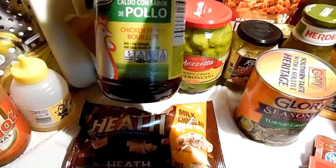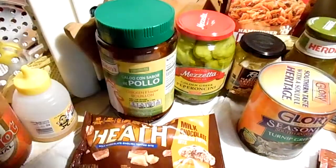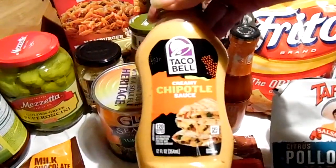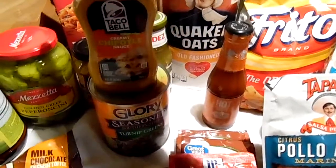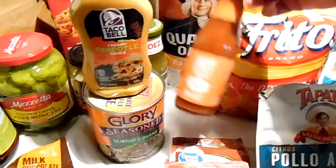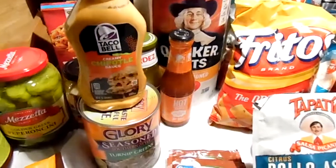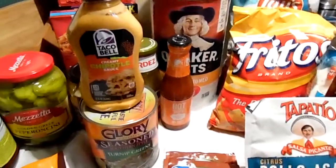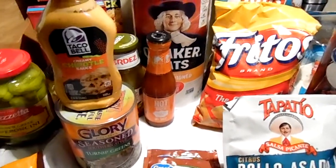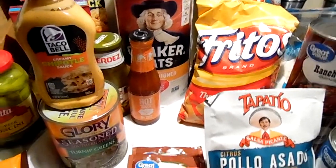And then I got another one of these chicken bouillon powders because mine is almost gone. I got some Chipotle creamy Taco Bell sauce. Everybody says that's great. I got another bottle of the Taco Bell hot sauce. I love to make the Taco Bell copycat items, and you can do that with their sauces and stuff. And if you use your home canned hamburger, it tastes just like Taco Bell.